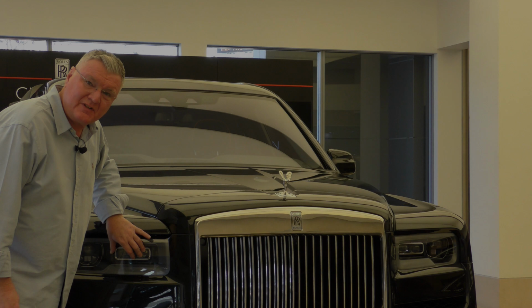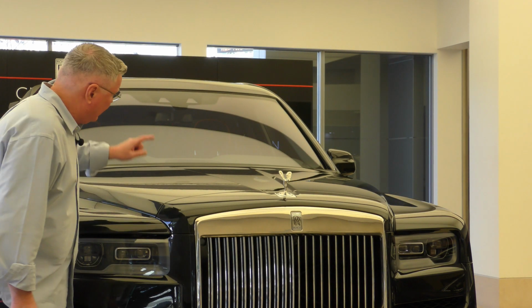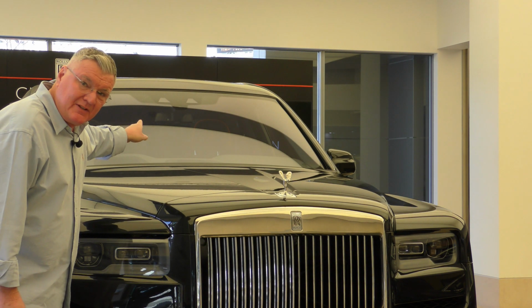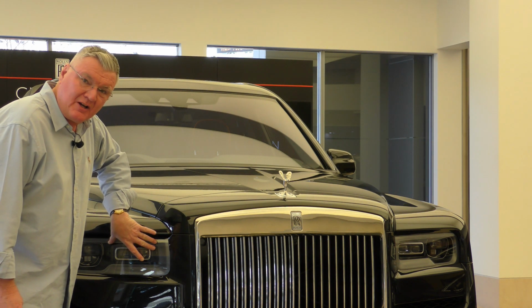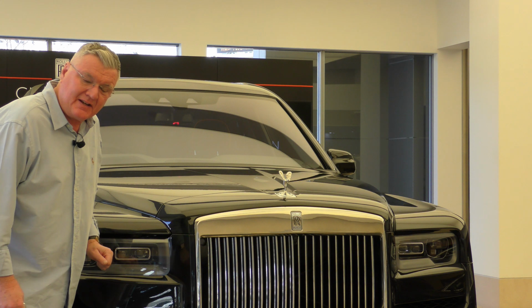These laser lights will see 600 metres up the road. The camera in the windscreen will see 1 kilometre up the road. And that means it'll switch the high beams so that oncoming cars aren't dazzled.